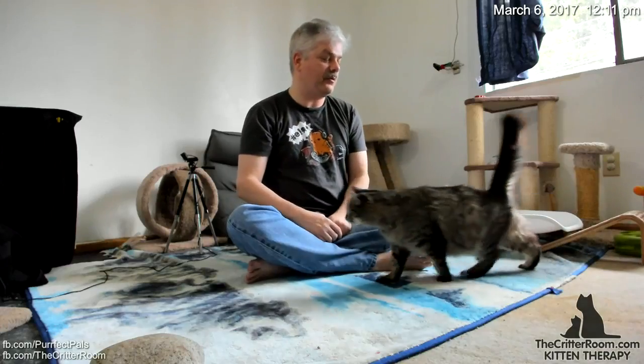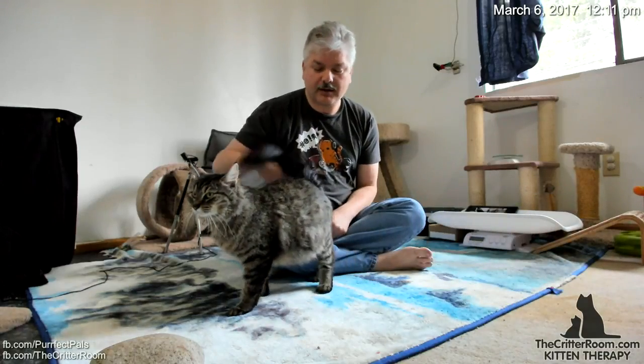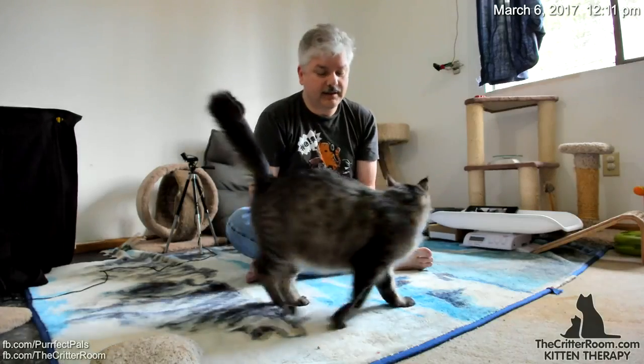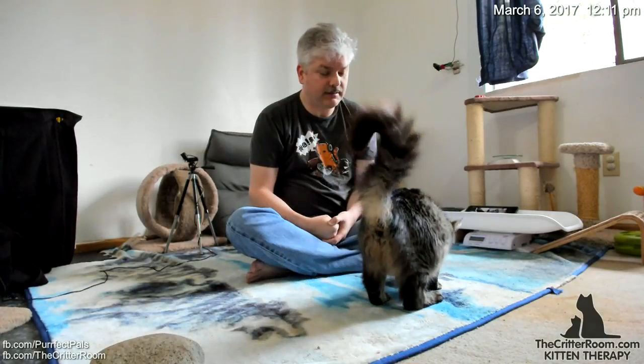The general rule on estimating birth based on size is that just when you think they can't get any bigger, they will. And then they'll get even bigger than that. And then they pop.